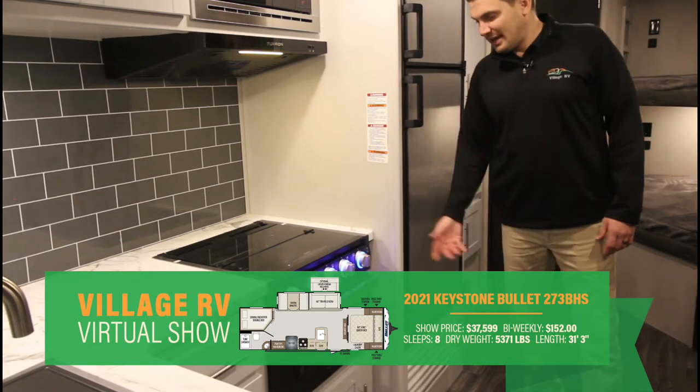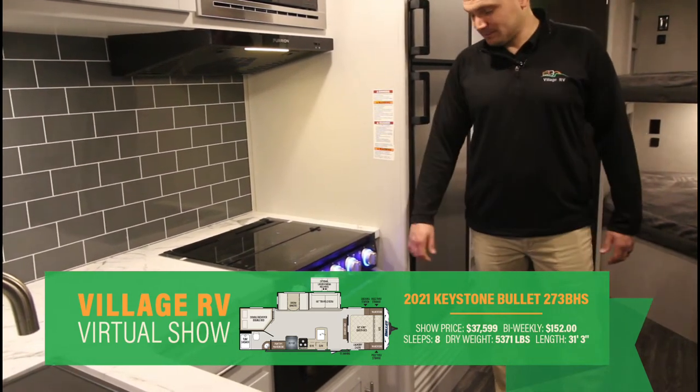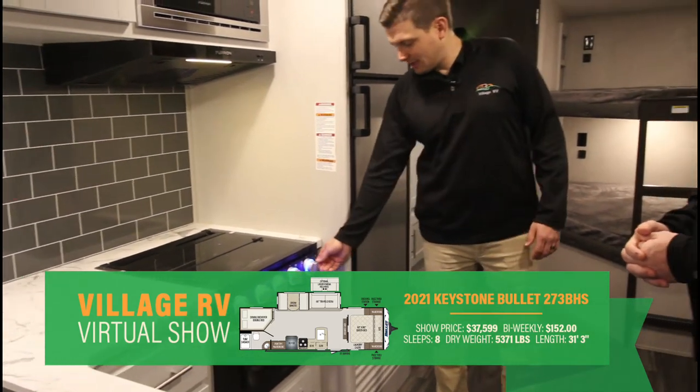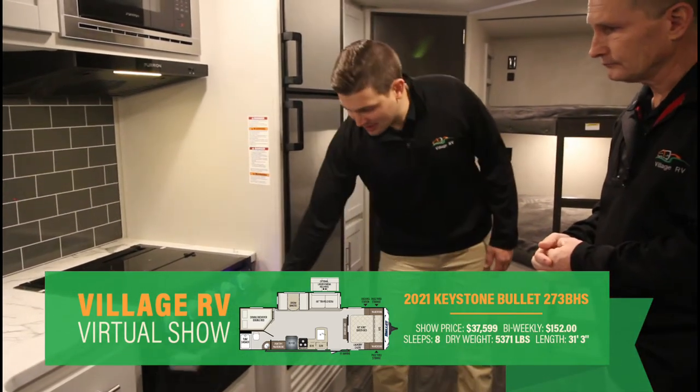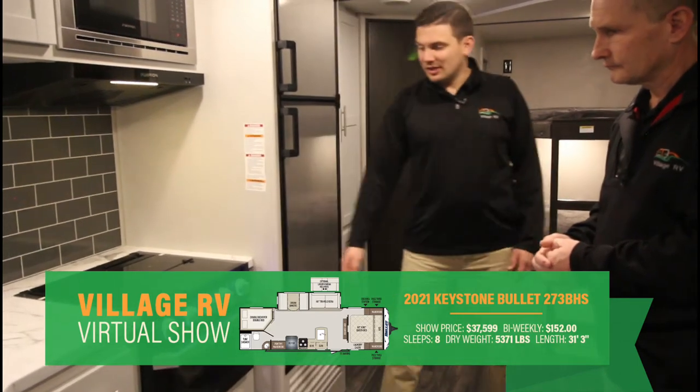Lights are a nice touch. Yeah, and that can be shut off. That does provide a really nice glow at night for getting around the camper. If anybody's got to get up in the night, you can shut them off. And then, of course, it's got the big oven for doing any sort of baking. You want to throw a pizza in there while you're cooking as well.